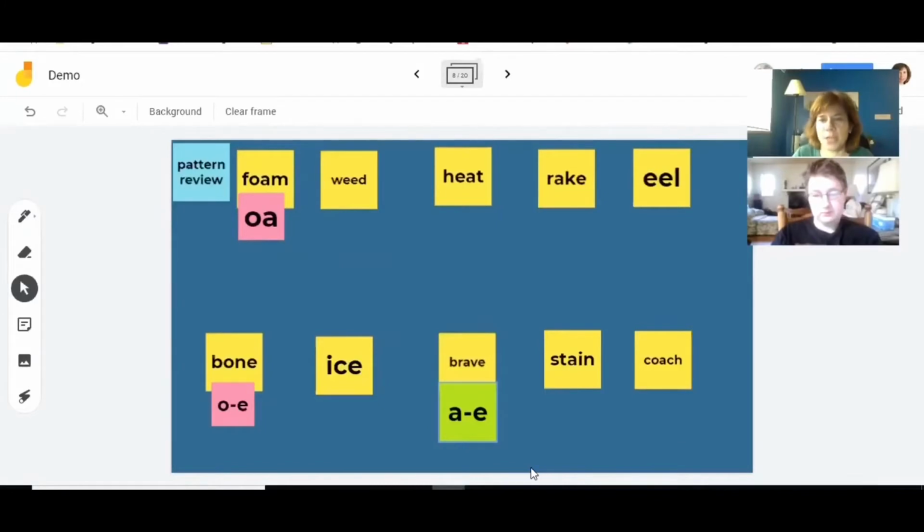Which letter is your frosting? E. E, that's right. That's your creamy frosting. And then which one's your crunchy filling? A. A, good job. How about the last one? What is that word on the end?